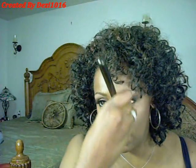Take a little bit of that on a brush. Flatten out my brush. And go down the sides of my nose a little bit to make my nose look a little slimmer. I don't know, guys. I love my nose. I'm not trying to make it look skinny. That's the nose my mother gave me. I love it.